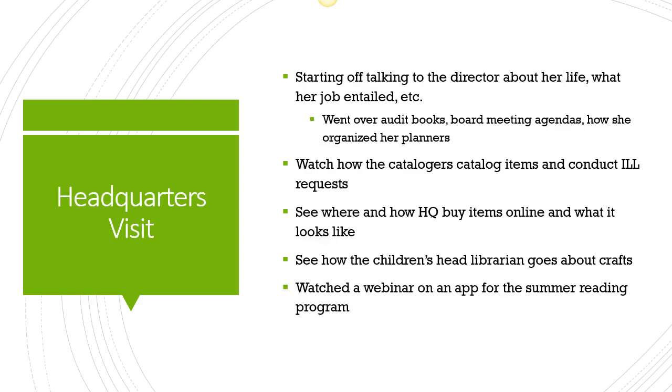So my headquarters visit, I spent the whole day there and just got to meet everyone and see how everything worked. I started off the day talking to the director of the Central Miss system, and she told me about her life, why she went into librarianship, what her personal life was like, what her job really entailed. Then she showed me audit books, what the board meeting agendas looked like, and how she organized all of her planners and wrote every single thing down to help her sort through everything.